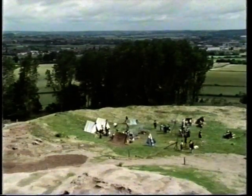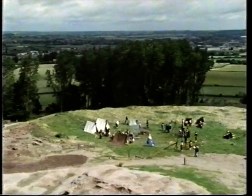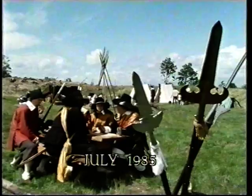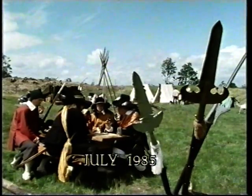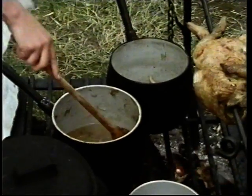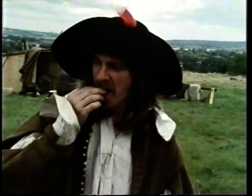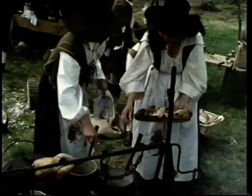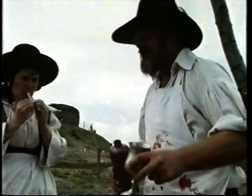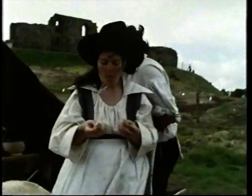The Sealed Knot, in the persons of Colonel Baggett's regiment of foot, family membership 8 pounds, were early visitors. Purists have criticised the growth of what's been called the heritage industry, but large numbers of people turn out every weekend to take part in and watch events like these. In May 1988, 7,000 visitors came to watch another Sealed Knot muster at Stafford.